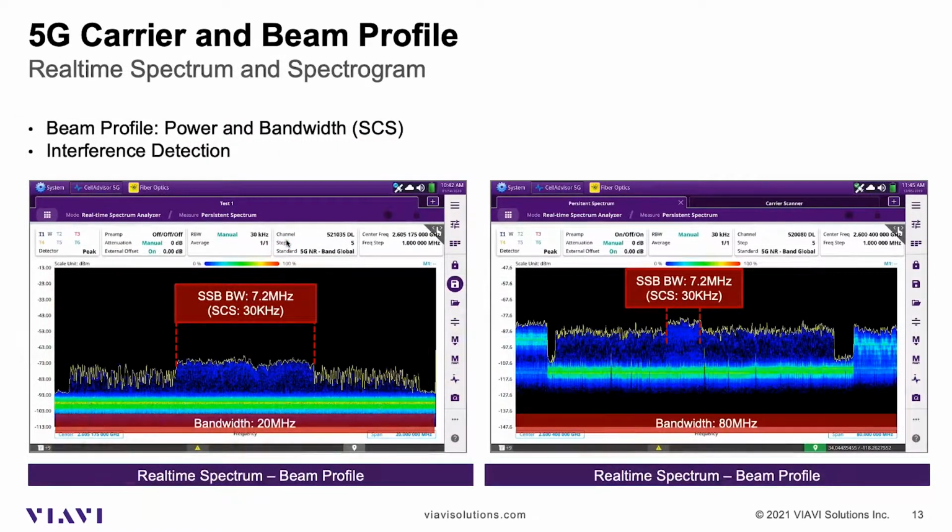So how do we have visibility of the beam or the beam profile? Here I'm showing you a couple of examples. Both of them are in the mid-band, actually 2.6 gig and 2.5. And the bandwidth of each one of them is different. On the left-hand side, I have my carrier that is 20 megahertz. And as you can see here in the center, we have the SSB. The SSB at 30 kilohertz is 7.2 megahertz wide.